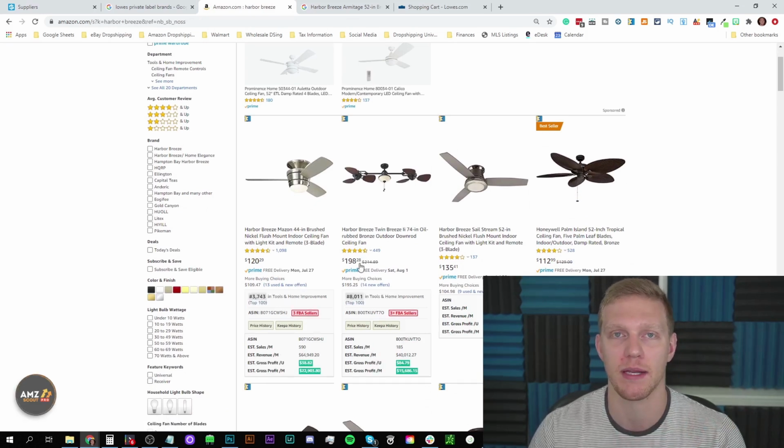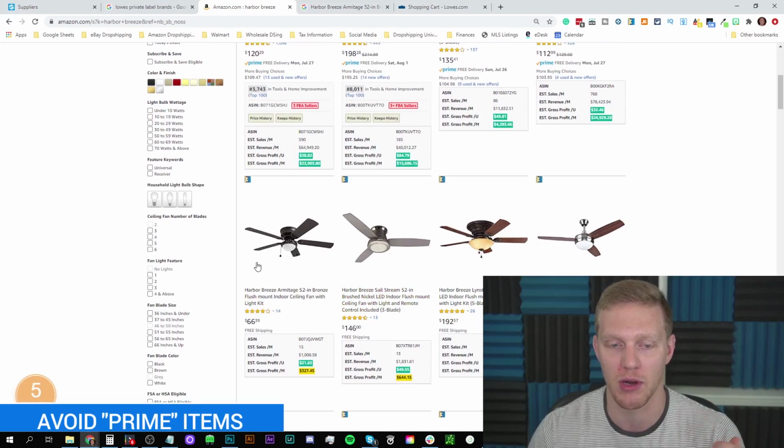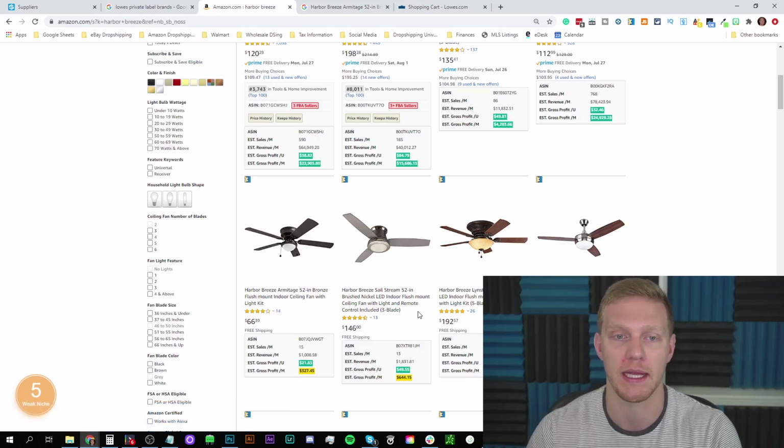Prime means somebody bought it in bulk, they shipped it into Amazon. You will almost never be able to compete with Prime items when you are dropshipping. You want to be looking for items that are not Prime or do not have Prime on their listing. They could have free shipping, but Prime means that they shipped it into Amazon most likely and that you won't be able to compete. Amazon will push Prime people to the buy box instead of you.